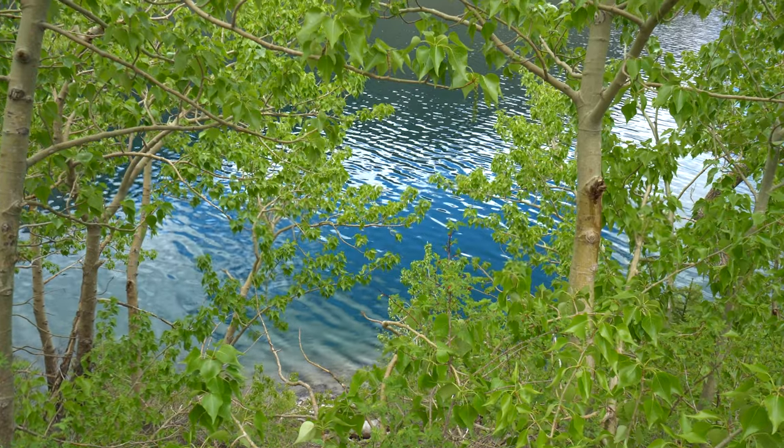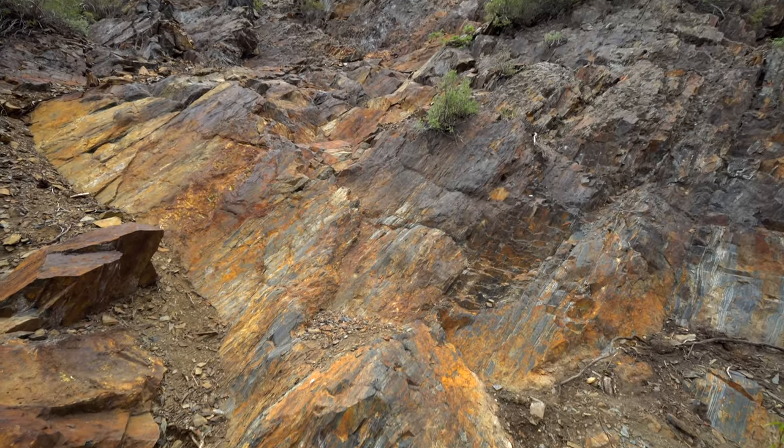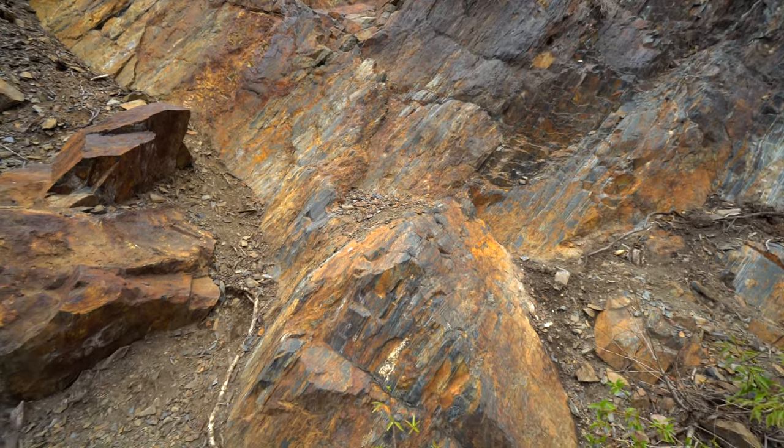I really hope my camera can capture it accurately, but this water is like the most beautiful blue. Not quite a royal blue. I don't know, it's just perfect. Amber's fascinated by the color of the water. I'm fascinated by the color of the rocks. They match your flannel. So they're really pretty.